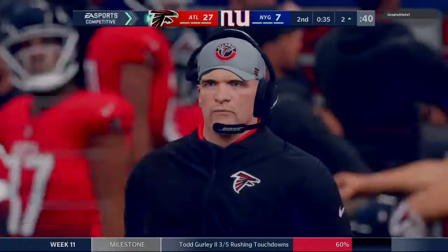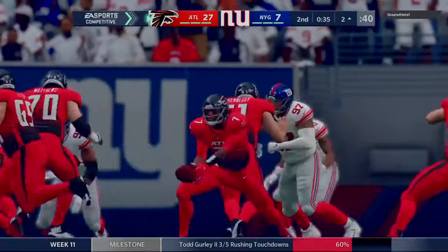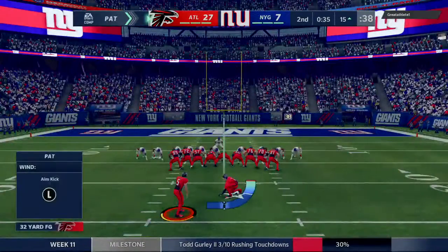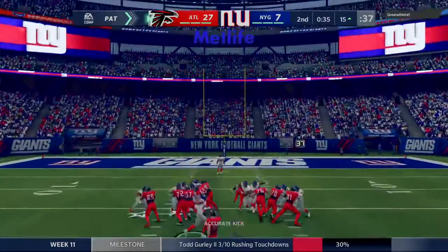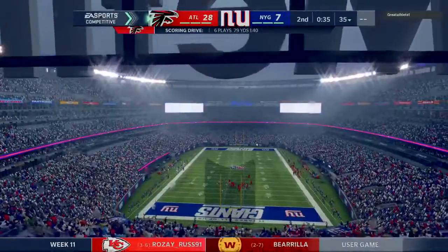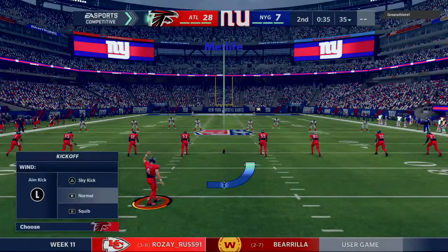Touchdown, Atlanta. Touchdown. Todd Gurley. His 3rd touchdown now on the year. And the Falcons will extend their lead. They have really had their way so far in the first half, but they wanted to continue to build on their lead. They know that no lead is safe in this league, so they decided to try their best to get one more as they headed into the half, and they got it done.